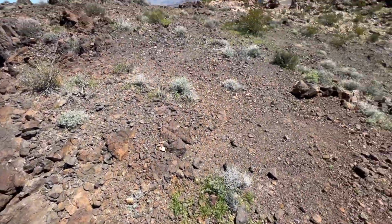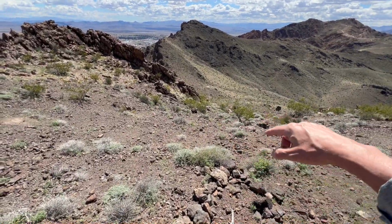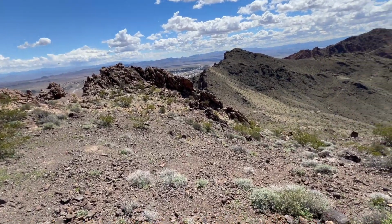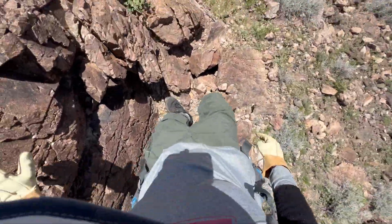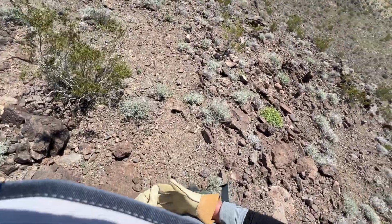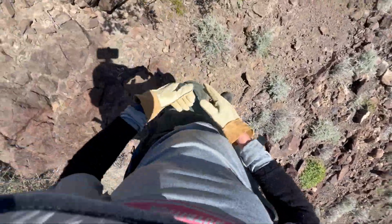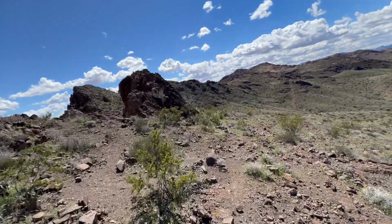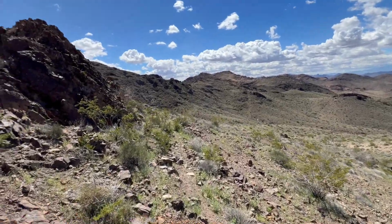Just came up over here. I need to now get down there, and I do see a trail, so I'll just follow that trail on to Black Mountain Overlook. Okay, I just need to make my way down there, and then at that point it's all up to the Overlook Peak. I'm pretty much at the bottom, and so now it's going up to the Overlook Peak.